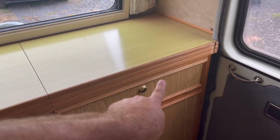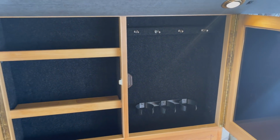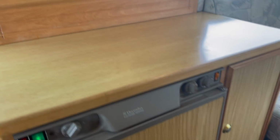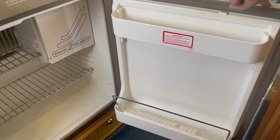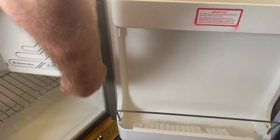Typical Autosleeper quality fixtures and fittings. Not much detrimental or negative to show you really inside. I've just got a couple of things to show you, but when you consider it's 25 years old, everything works as it should. The freezer's getting nice and cold.